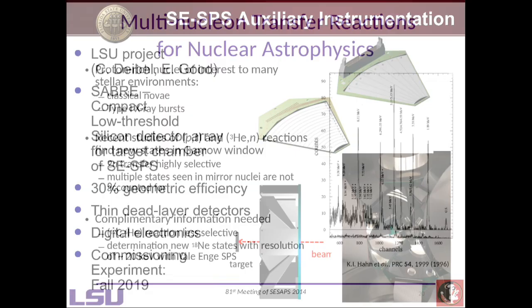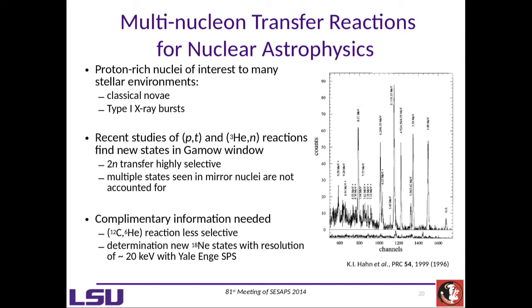The program here is one of astrophysics, precision spectroscopy for the resonances that are relevant. And here you see an example from Yale. We have not run this experiment yet, but I hear that we are getting much closer now. We have a good resolution already in the device, and the coincidence efficiency will come to us very soon.